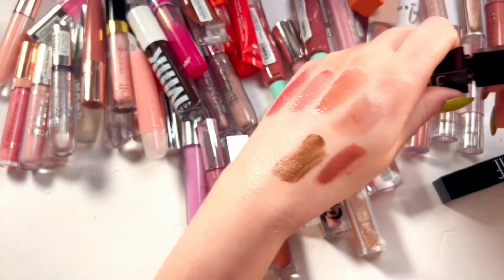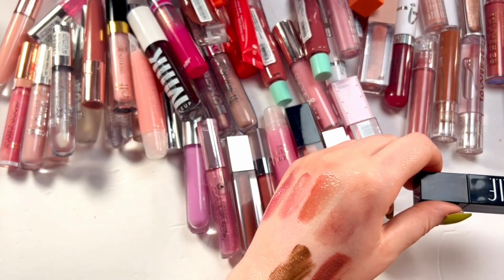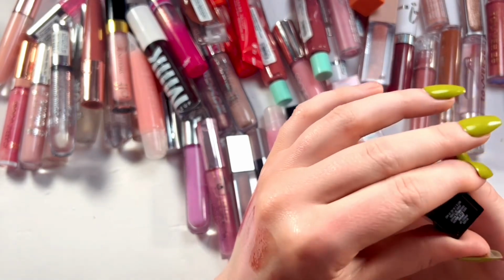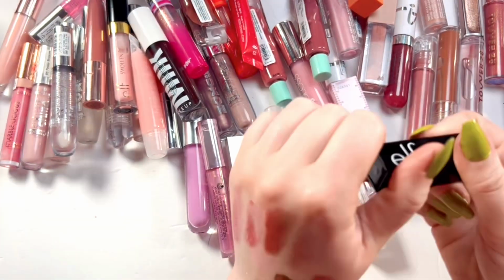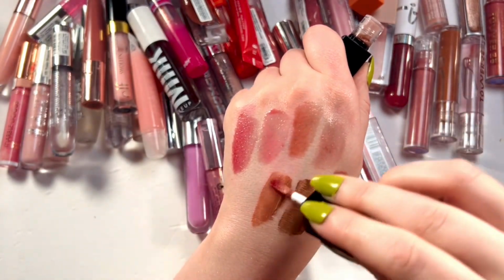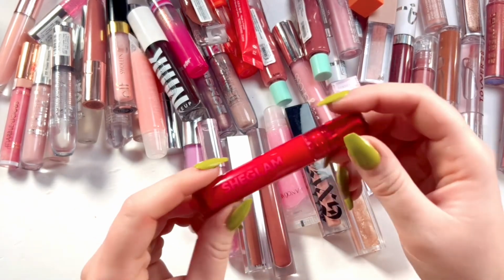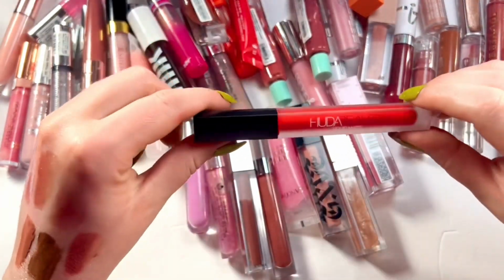That's like poop. It's like a poop color. That was the shade Cinnamon Dreams. This one is Pinkies Up. So I'm gonna let these dry down and I'll see how I feel. Lip stain thing, but I think I'm gonna get rid of this. I don't need it. I'm gonna keep this from Huda Beauty.